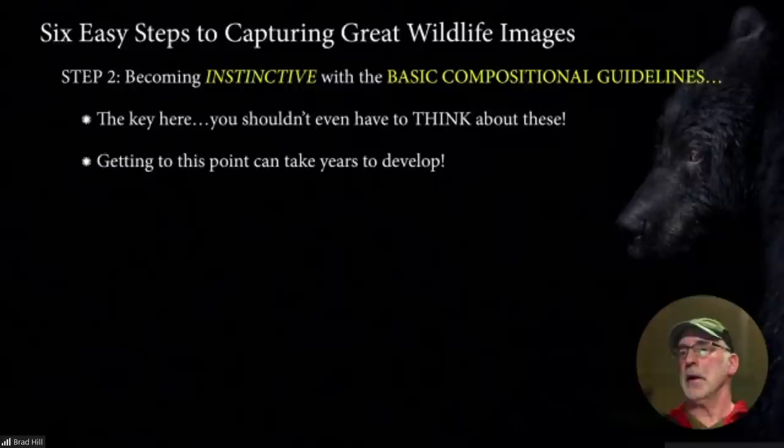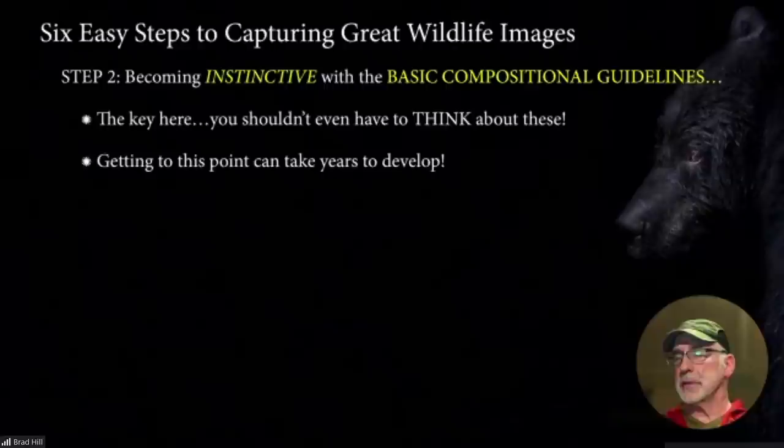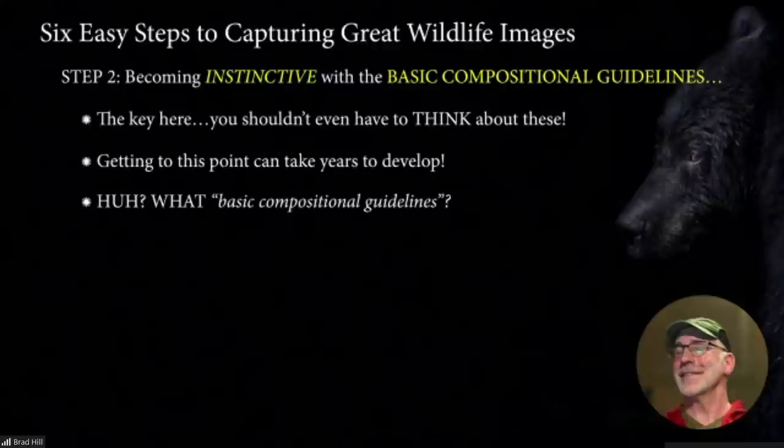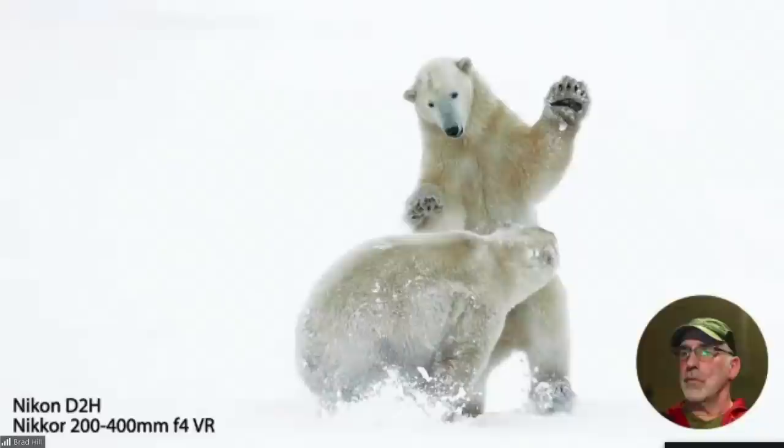But it's really critical to get to that point, because you don't want your brain thinking about the basic compositional guidelines. And then, of course, you might say, oh, what's he talking about? What are these basic compositional guidelines? So let's have a look at just a few of them very, very briefly. And we'll go from there.